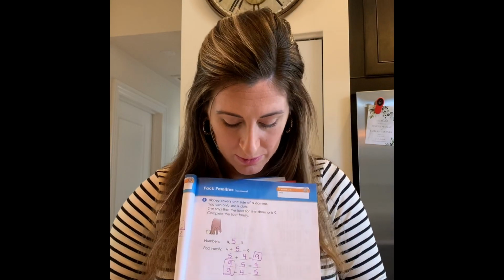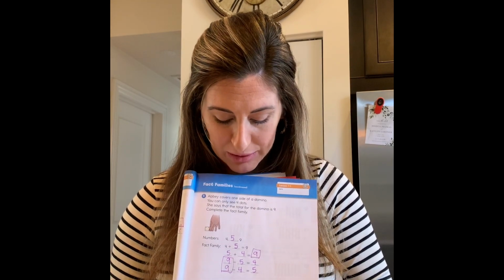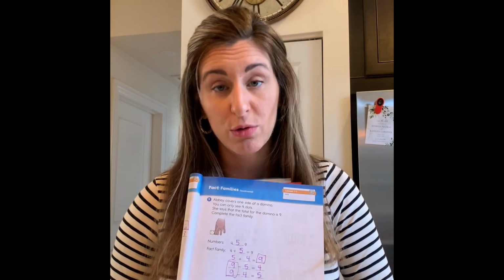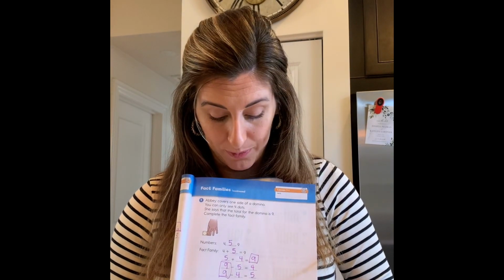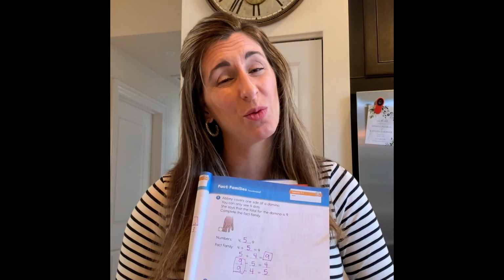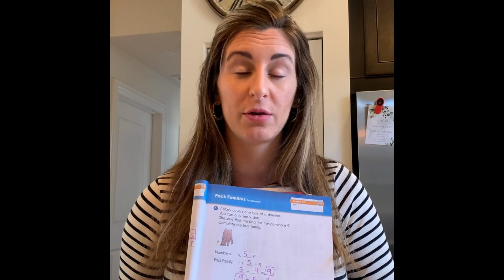So he can use the number sentence 6, because that's one of the smaller numbers, plus something equals 12. We know 12 is the biggest number, so we have to put it at the end of our addition sentence. 6 plus what equals 12? Maybe you already know that. Maybe you don't have to use your fingers to count that out.